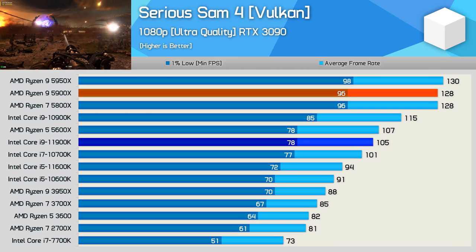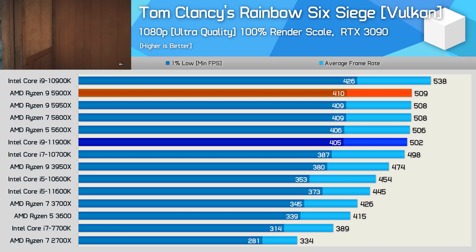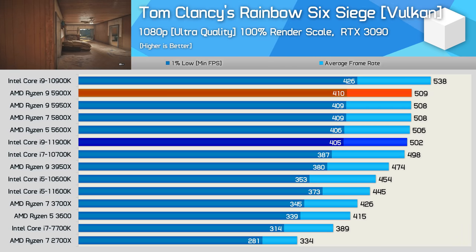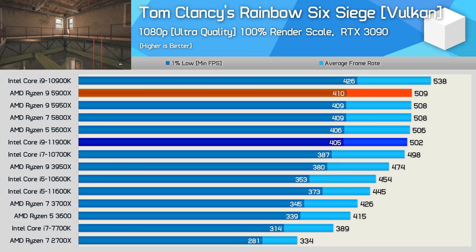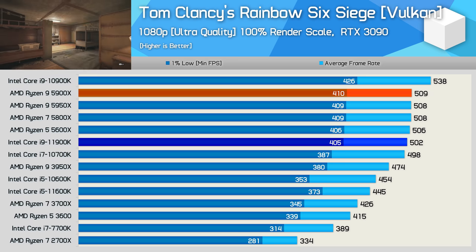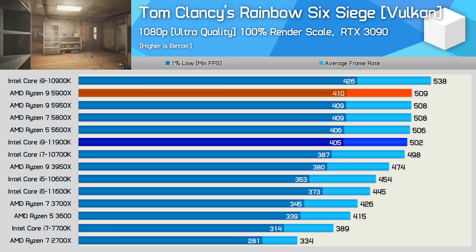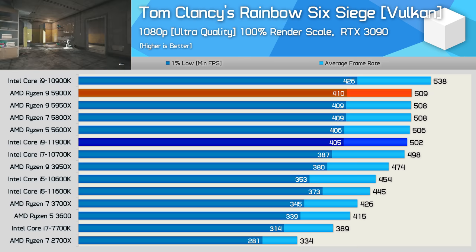Though much worse than that was the huge 18% loss it suffered to the 5900X. The Core i9-10900K was a bit of a beast in Rainbow Six Siege, and while you can certainly argue the relevance of 538 FPS, it was still the fastest CPU in this game. Unfortunately, we're again seeing a situation where the 11900K ends up reducing performance, dropping frame rates by a 7% margin to come in just behind the 5900X.